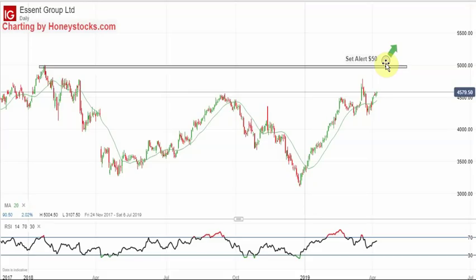So that's really the first few charts that I wanted to go over with you. Now, I am going to go over just a couple more. I think there's maybe another 6 or 7 charts.